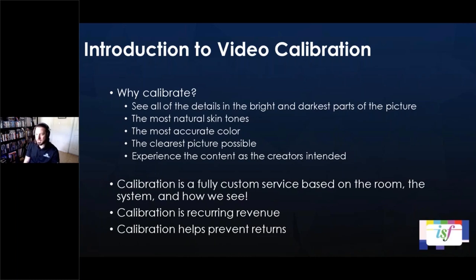So, if you're looking at a Tampa Bay Bucs jersey on one TV, it's one shade of red. It's another shade of red on another TV. Maybe it's completely orange on another TV. So the accuracy of the color is a super important thing that we look for as well.